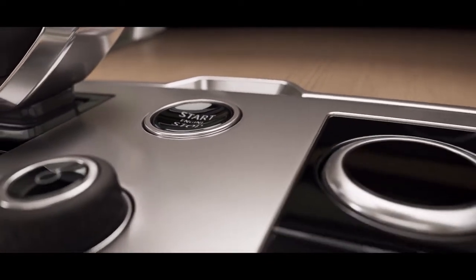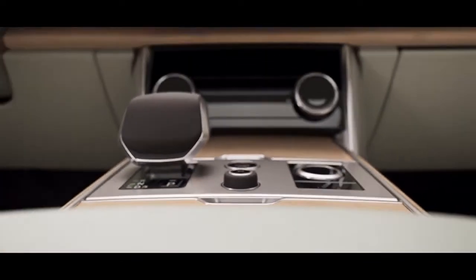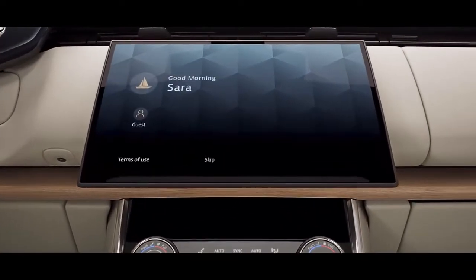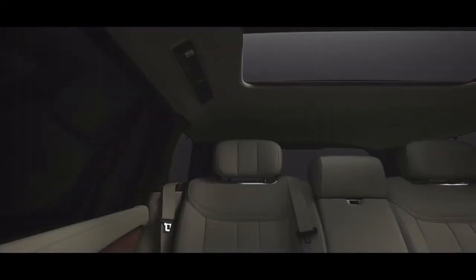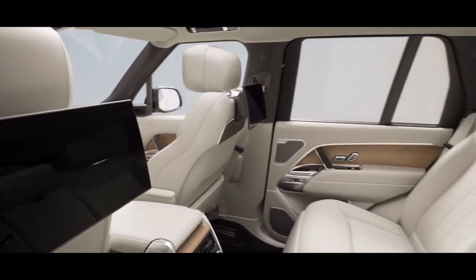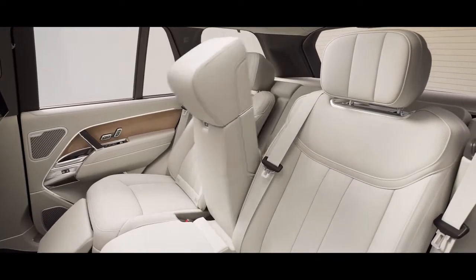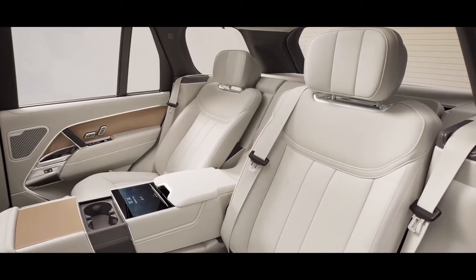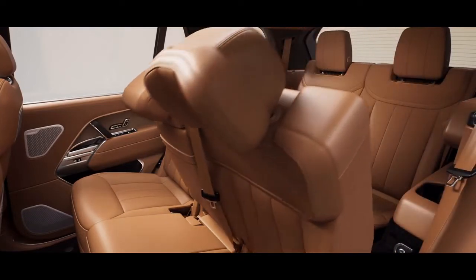Everywhere you look and everything you touch reinforces the feeling that no detail has been overlooked. Including a curved glass floating 13.1-inch touchscreen with haptic controls. You can choose from 4 or 5 seats, or another Range Rover first, 7 seats.